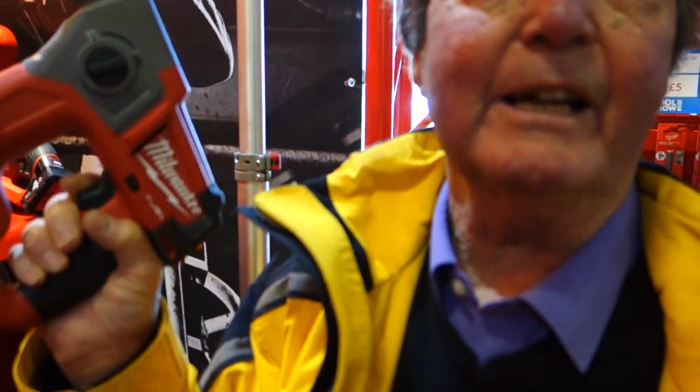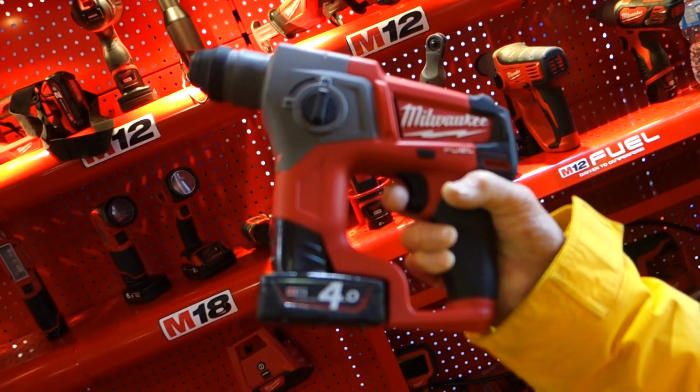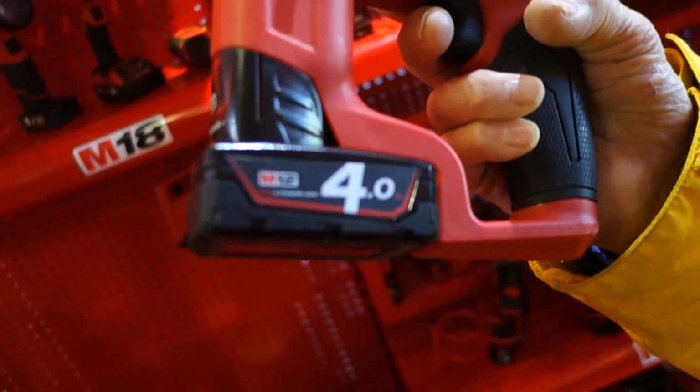Milwaukee stand at the moment, and look what I found, a SDS 12 volt Milwaukee, and it's a proper SDS. This one's got the 4-amp hour battery. I think that's brilliant. Not seen any of them, and the body only kit was 99 quid. Didn't think it was bad.